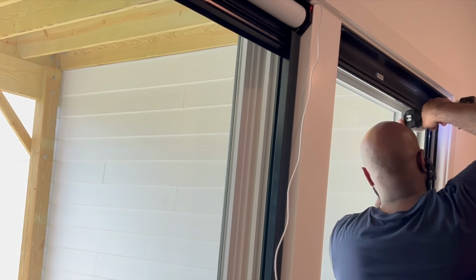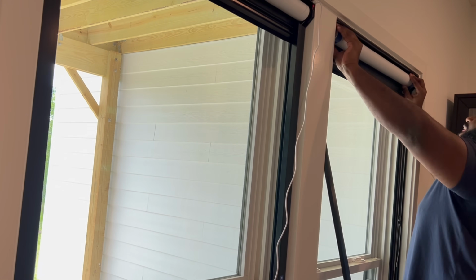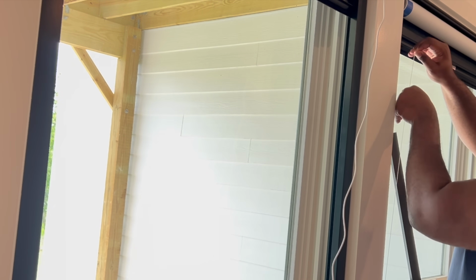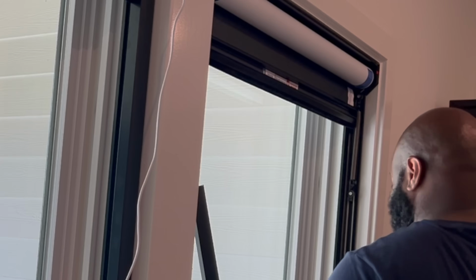All in all, I think each shade took me maybe 15-20 minutes to install once I got the hang of it. The first one took the longest because I didn't know what I was doing, of course, but the instructions were really good. Once I got the first one down, the rest of them just kind of got knocked out really quick.